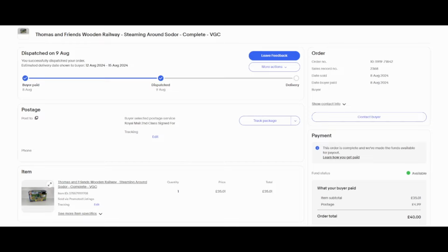It had 2 separate sets, both complete. It also had a whole load of different trains. I think you had Gordon, Henry, Toby, Percy, Diesel, all extras that weren't included in either of the sets. So I've been able to list those separately. Toby, Percy, and Diesel are listed for about £10 each. Henry and Gordon, because they've got the separate tender that goes on the back as well, are listed for about £15 to £18 each. So yeah, absolutely smashed out the park with this one. I was really, really happy. As I say, you'll see here we got £40 for this set.